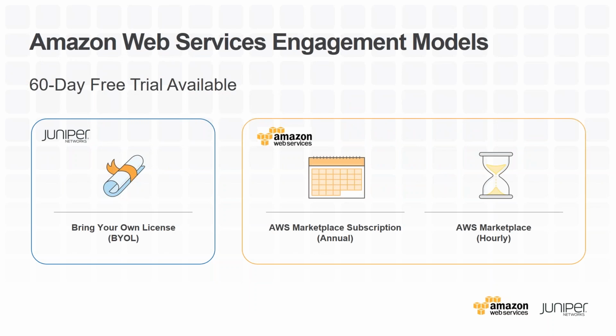So if you want to try out both the vSRX or vMX platforms, customers can have the option of getting their own license, or they can go with the marketplace and try it out on an annual or hourly basis license. And for both of them, we have free trials available to try it out.